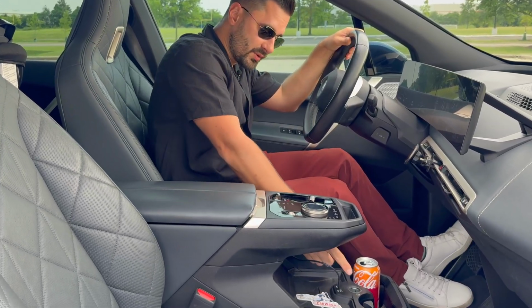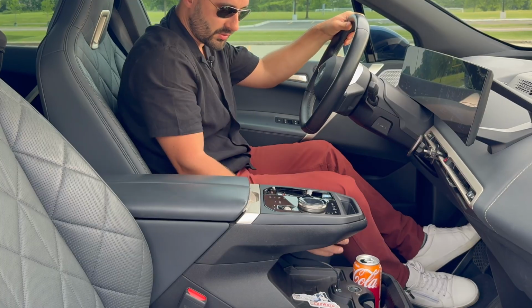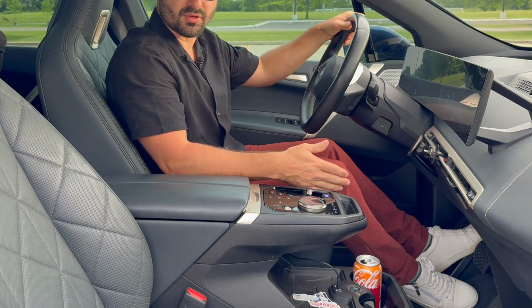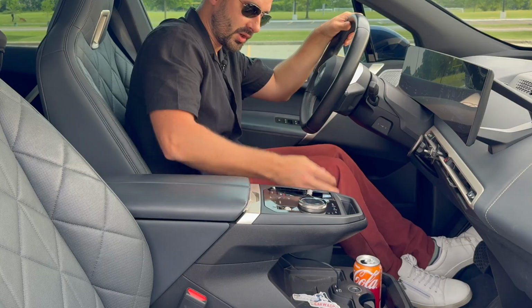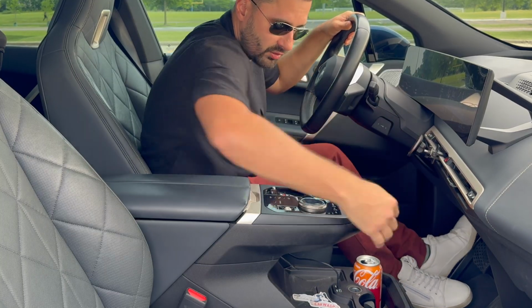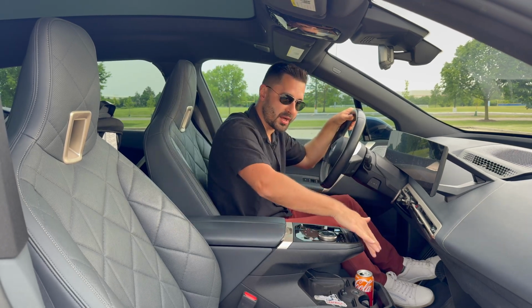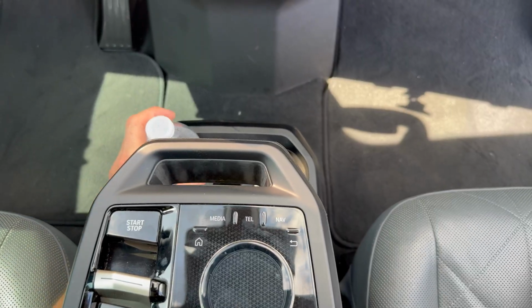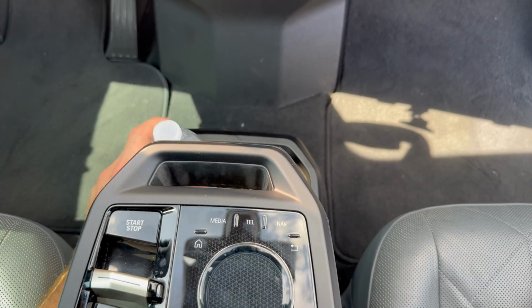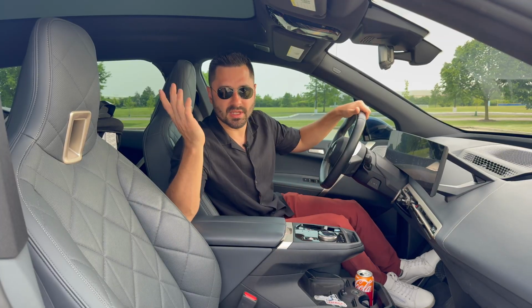Another minor complaint would be the cup holder placement. Who thought this was a good placement for a cup holder? It's kind of awkward to reach when you're driving, so there's not a lot of space between your knee and the center console. And if you have something here, you have to either reach over or go on the side. Or if you have a longer, bigger bottle, that doesn't really fit here as well because this overhangs. Just not a good idea to put those over there. They should have been higher up here, and that's the end of it.